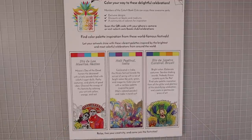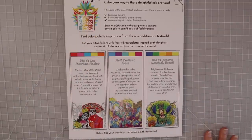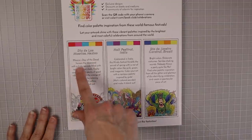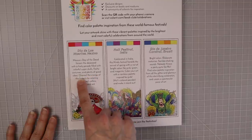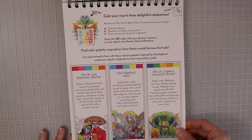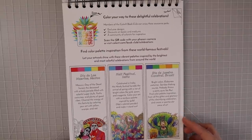And then here it just says, color your way to these delightful celebrations. As with all of the Colorit coloring books, you'll have the QR code. And if you scan that QR code there, it will take you to their website to where you can see about their book club. And then they also provide you with some fun color palettes to use on some of the pages. So like here we have Mexico's Day of the Dead, and it tells you exactly what it is. Honors the deceased with a lively parade filled with colorful sugar skulls, flashy costumes, and plenty of good vibes. Channel the energy of the festivity by coloring your art with yellow, orange, and red. So it's giving you suggestions of colors. It gives you the little color palette up here, so you can bring those colors to that page if you wanted to. This is also the blotter page, so if you wanted to tear this out up at the top and slide it behind one of your pages, you could do that as well.